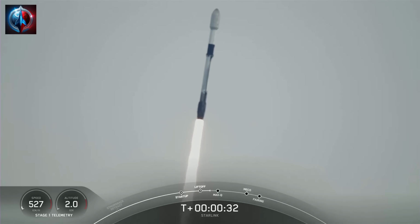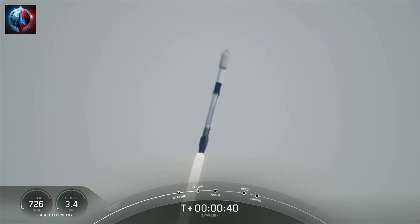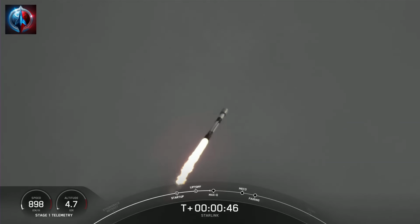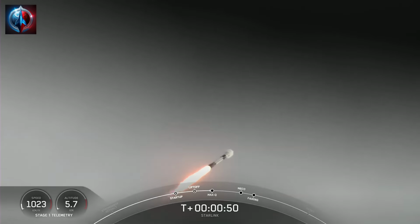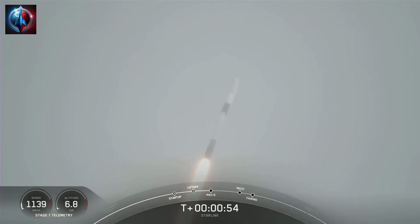T-plus 30 seconds into flight, and Falcon 9 has successfully lifted off from Space Launch Complex 40 at 8:50 a.m. Eastern Time. Power and telemetry nominal. And we are throttling down the engines in preparation for max Q. Vehicle supersonic.